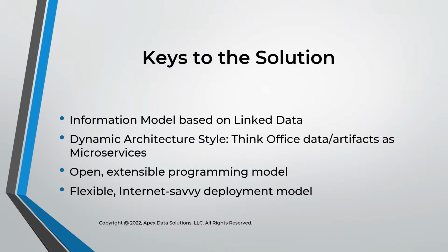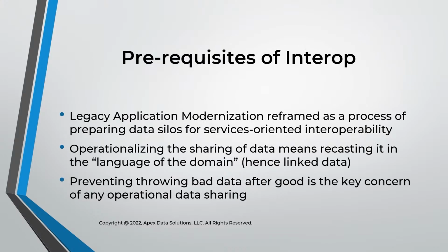We need an open, extensible programming model. This is something that Lisp excels at. We need a flexible, internet-savvy deployment model. These are all things we want. And so when you think about it, ask yourself, before we can have that, what do we need? What are the prerequisites? And I think this is where interop has a chicken and egg conundrum. If you had the way to operate, you're really not ready for it, even though you've done some mapping of things, because you haven't contemplated a sane model for how this happens in a correct way, right? So we get to the chicken and egg problem.